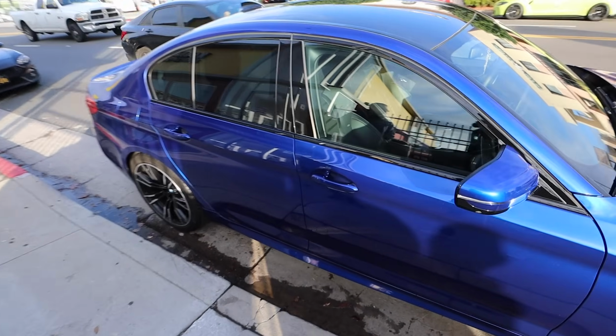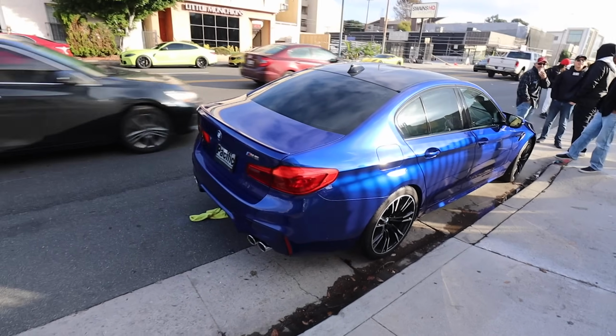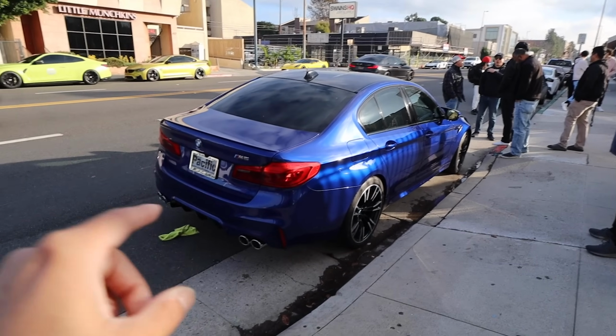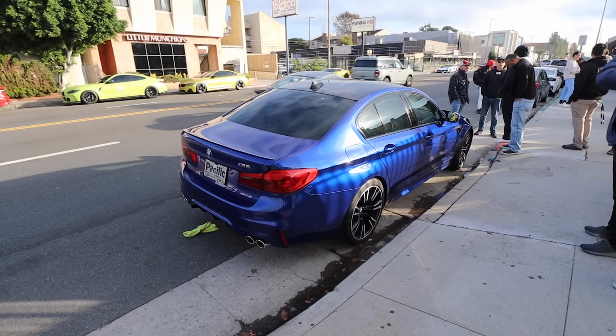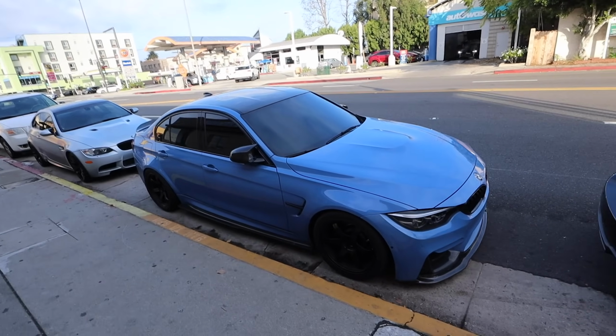This is also a clean F90 M5. Appears to be a Marina Bay blue. Always love these cars. I actually considered getting this instead of the G80, but we're gonna have to talk about it in a separate video as to why I didn't. Here you can also see a nice clean F80 M3 in Yas Marina Blue.